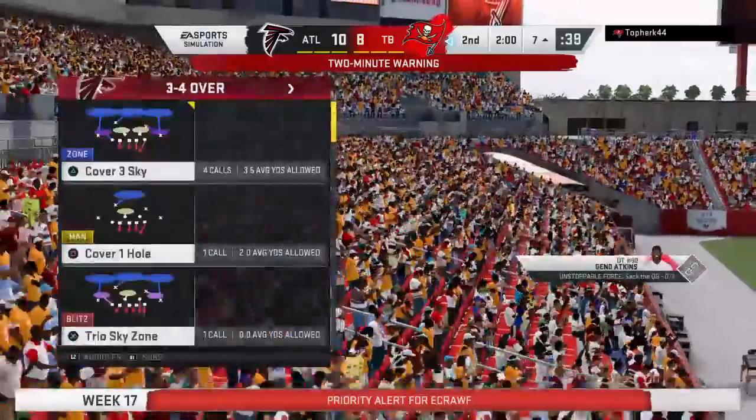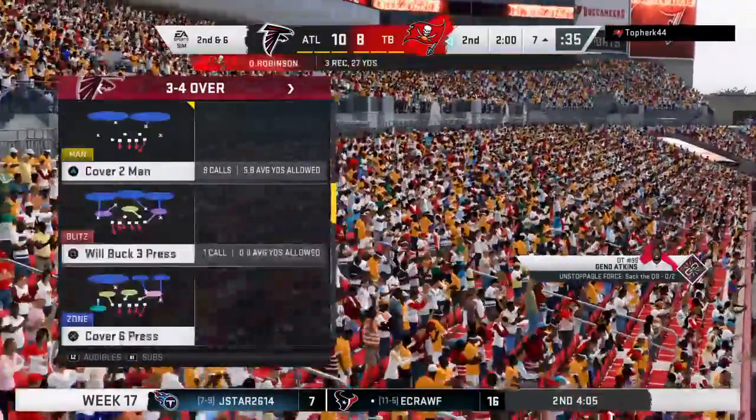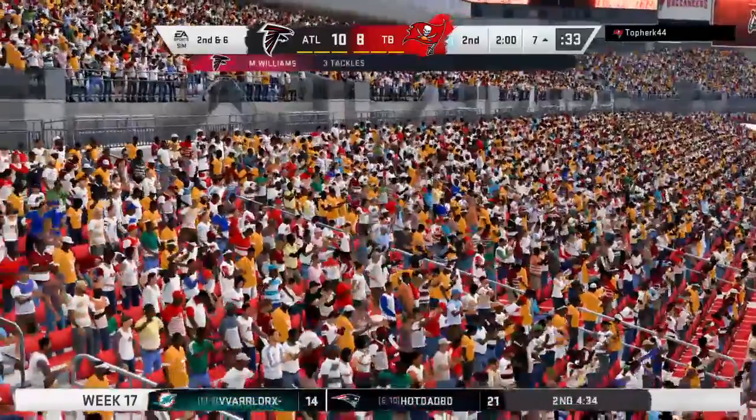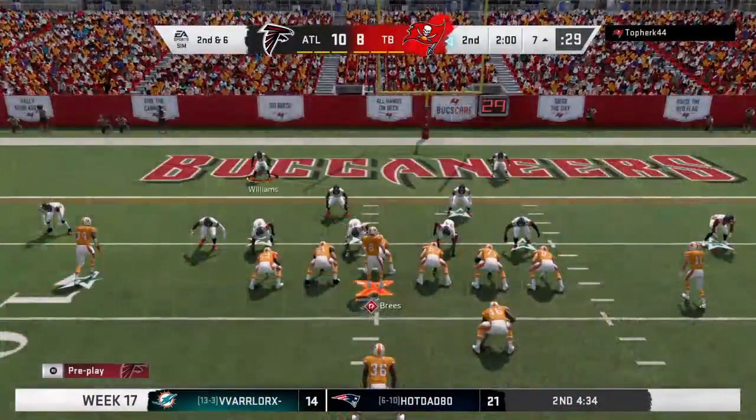He really does, and the best part about that play for him, I don't think that was his primary target. I don't think so either. I think he had the read, figured out where the blitz was coming from, and went to a secondary target for a really nice gain.